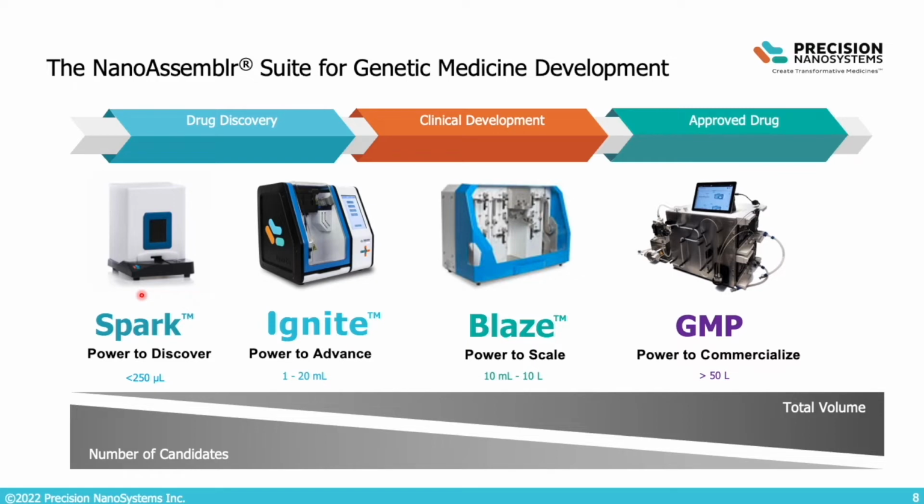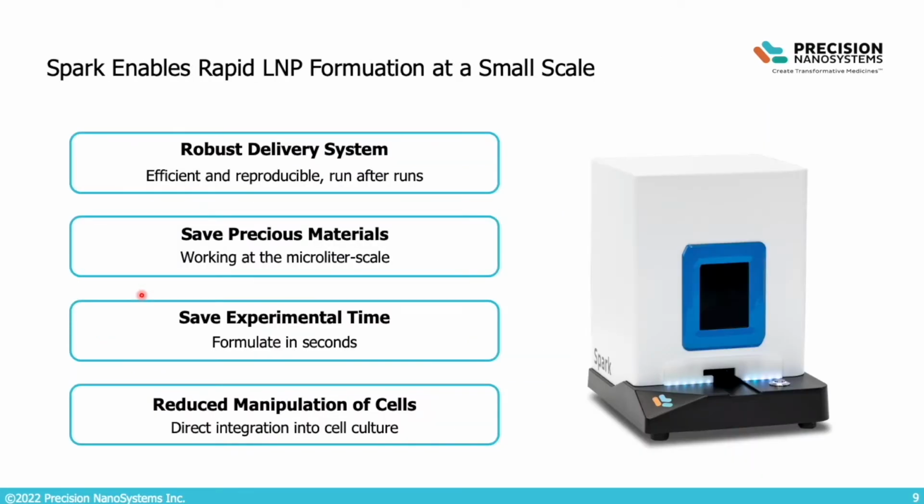The NanoAssemblr Spark is ideal for discovery and early preclinical development of mRNA lipid nanoparticles by enabling rapid, reproducible, low-volume formulations to conserve limited or expensive ingredients. The Spark is suitable for the controlled manufacturing of LNPs at volumes from 50 microliters to 250 microliters, encapsulating only a few microgram of RNA with minimal waste.